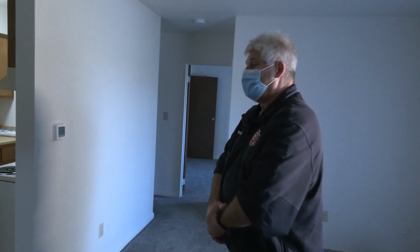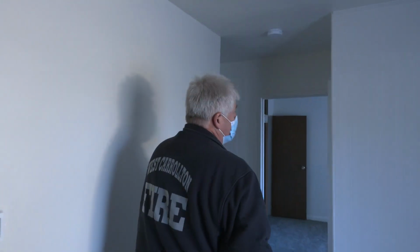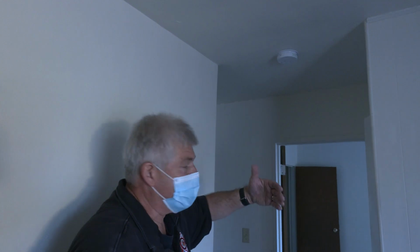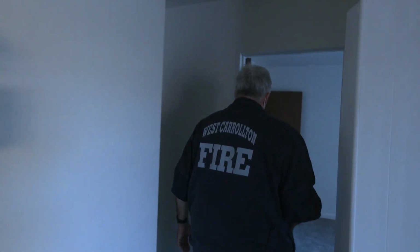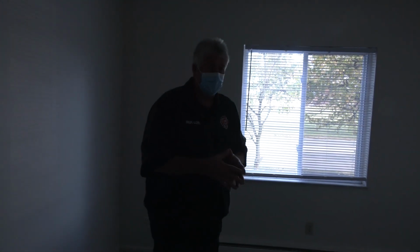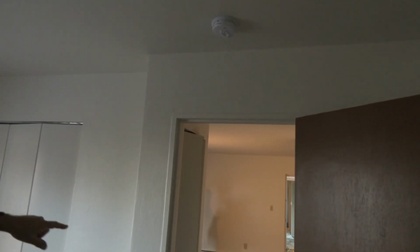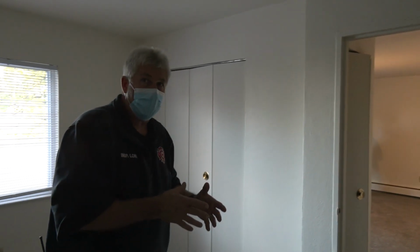Okay, well, we're in this unit here. This is a single bedroom unit, and we have, again, what code requires, one smoke alarm outside of the bedroom, and then we'll walk into the back bedroom here, and we've got one smoke alarm in this bedroom. Under new construction, these smoke detectors have to be interconnected. So when I press this one, not only will it sound, but so will the one in the hallway, and then there's another one in the common hallway.